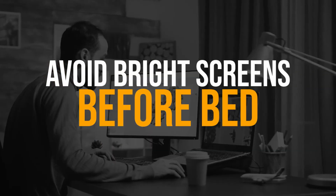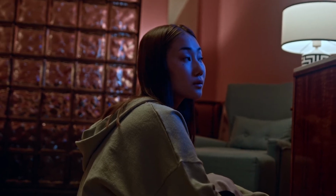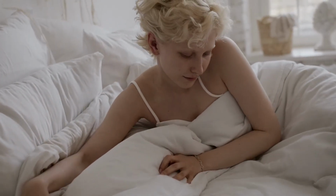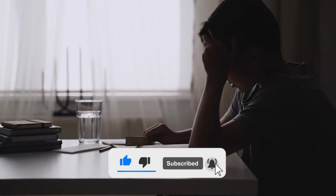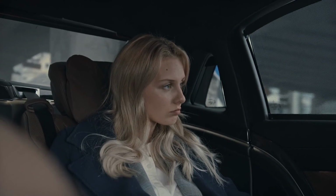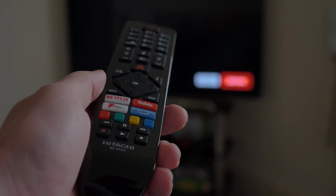Avoid bright screens before bed. The blue light emitted by cell phone, TV, and computer screens inhibits the production of melatonin, a hormone that controls your sleep-wake cycle, or the circadian rhythm. A poorly regulated sleep cycle can really take a toll on sleep quality. Without enough sleep and rest, the neurons in our brain become overworked. They can no longer coordinate information, making it more difficult to access memories. Roughly an hour before bedtime, turn off your devices and allow your brain to unwind.